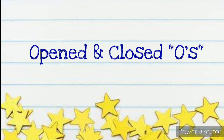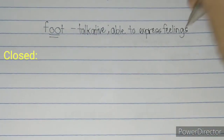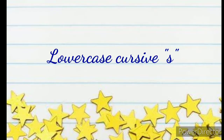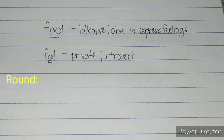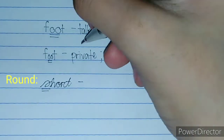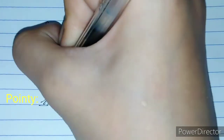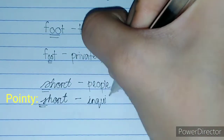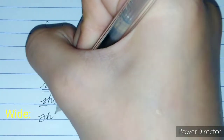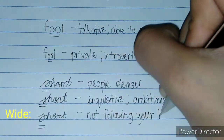Open and closed O's. Open O's indicate being talkative or able to express feelings, while closed ones indicate privacy or being introvert. Lowercase cursive S. Round S may mean that you are a people pleaser and avoid confrontation. Pointy S means you are inquisitive and ambitious. White-bottomed S may mean that you are not following your heart in your career or other pursuits.